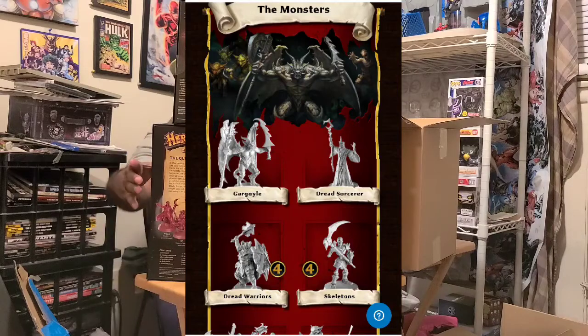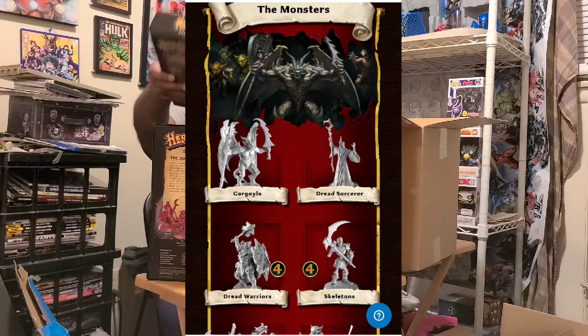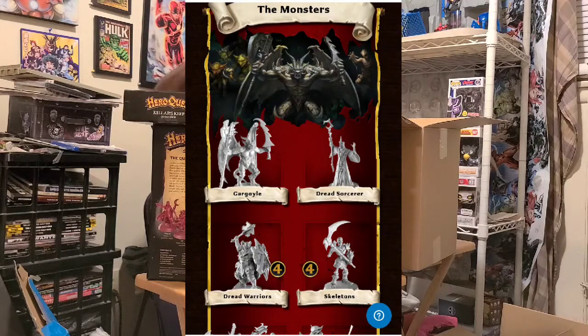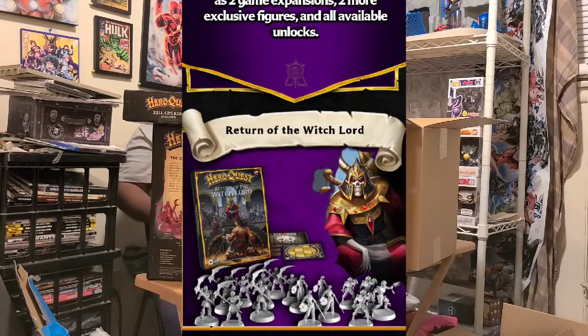This box is literally the width of my hand. I mean, I don't have the biggest hands in the world, but this is the width of my hand. The other one you could hold like that. So, like I said, tell me if you played Hero Quest. Tell me if you backed this. I hope you did. This is really, really cool.